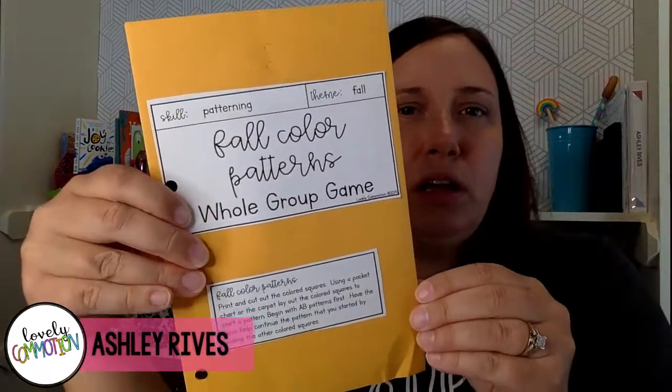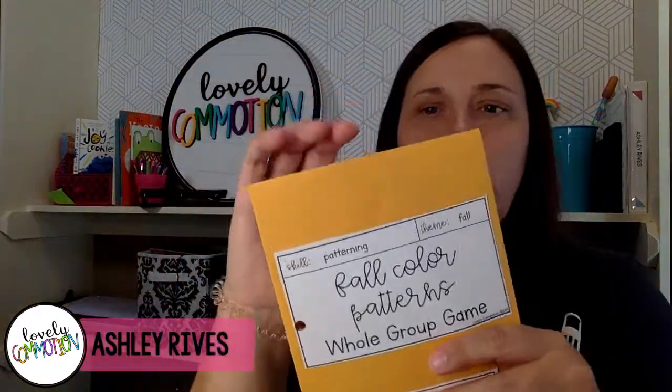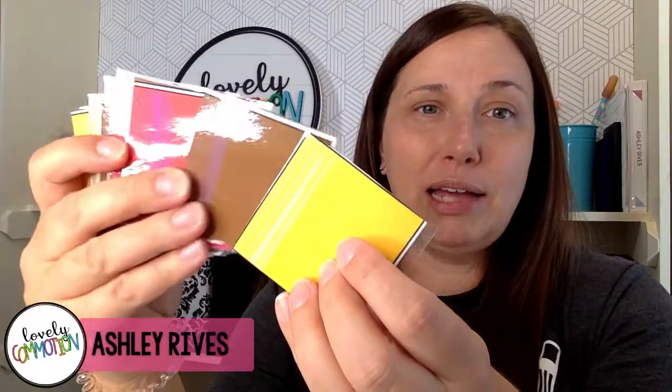Let's see. I will also show you a couple other ones here. Here's some fall color patterns. So these are in here, and this is super simple, but you can grab your pocket chart, and the kids love to put things in a pocket chart, and I basically just start passing out these colors, right? Making sure at least everybody has one.